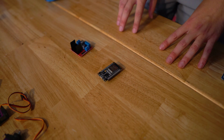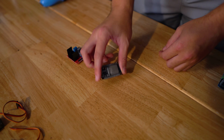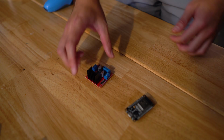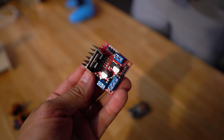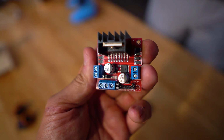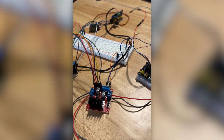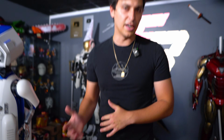So we have our ESP32, the brains of our operation here, but we needed a way to actually have this communicate directly with our motors. So the first component that we added is this DC driver board. This is what controls both of the eyes in the robot. Using this, we're able to have the ESP32 communicate directly with the two DC motors controlling the eyes. That way I can use one analog stick to control the movement of both eyes independently, left, right, up, and down, controlling each one slightly differently.